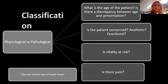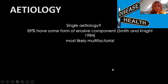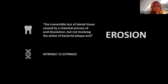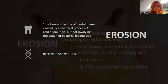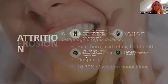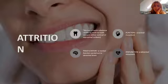So we're looking at many different factors when we're looking at tooth wear, physiological versus pathological, and is it a functional problem, and what is the situation? And we're looking at whether it's a single etiology, multiple etiology, common etiologies, the erosion factors, the amount of acidic fruits and vegetables and drinks that patients are eating, the heartburn, omeprazole, whether they're taking those kind of medications.